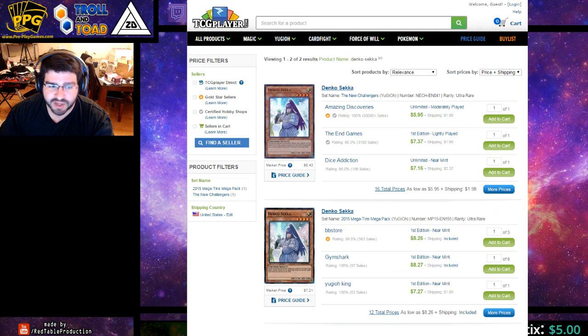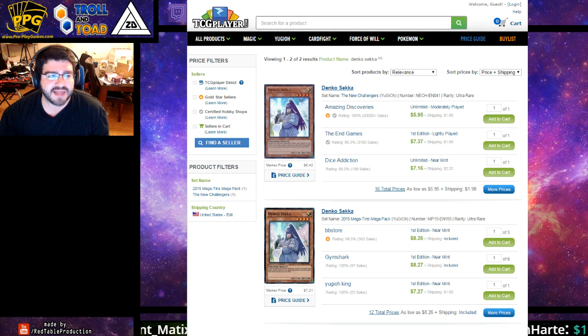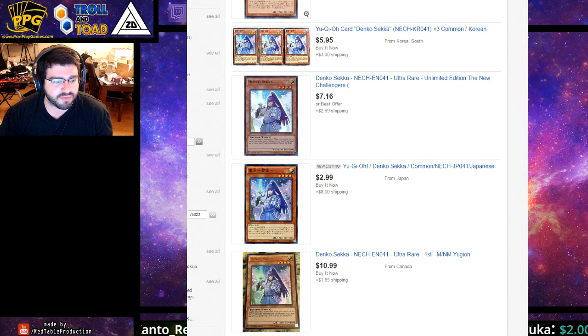So over here, you save money on TCG Player. This is why we look at both. This is why I pull up both for you guys. You really want to take the aspect of what you can really get this card for. And it looks like eBay is selling out of Denko Seka faster over here. You always want to pull up both tabs. It's worth your time, I promise.